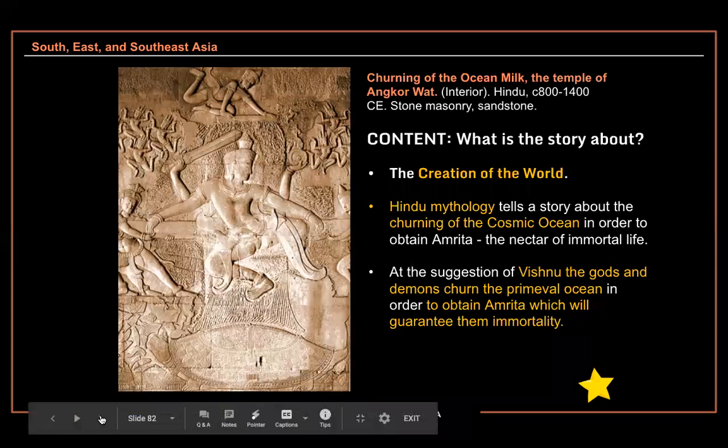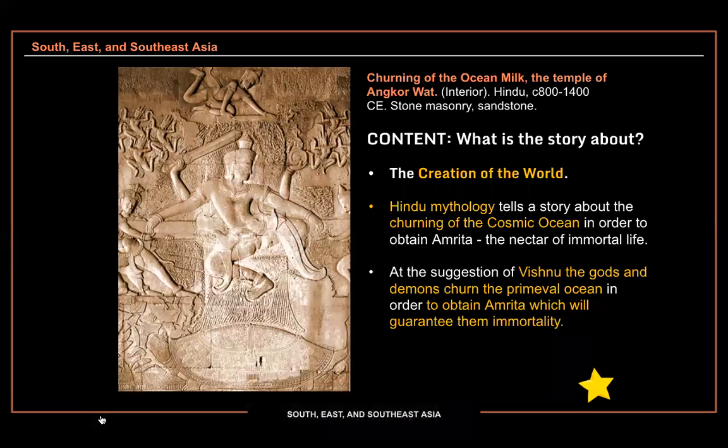And so then we have an interesting image as part of our image set for Angkor Wat, and it's called the Churning of the Ocean of Milk. And they only give us a small section of it. I'll show you some other views of it that are a little bit more detailed. But this is an image based on the churning of the ocean of milk.